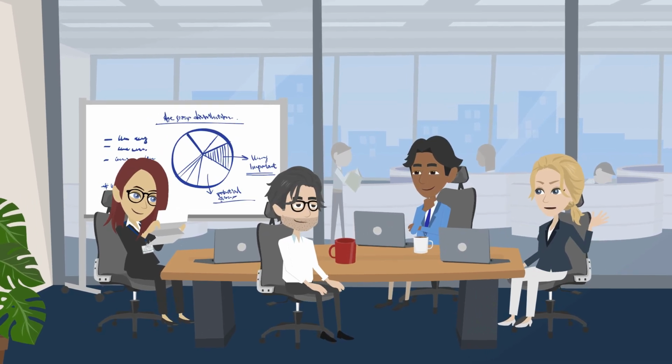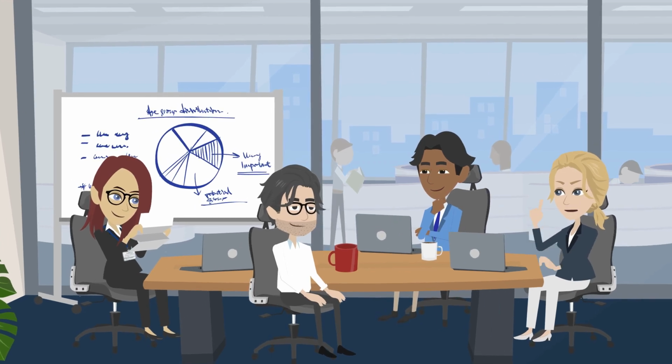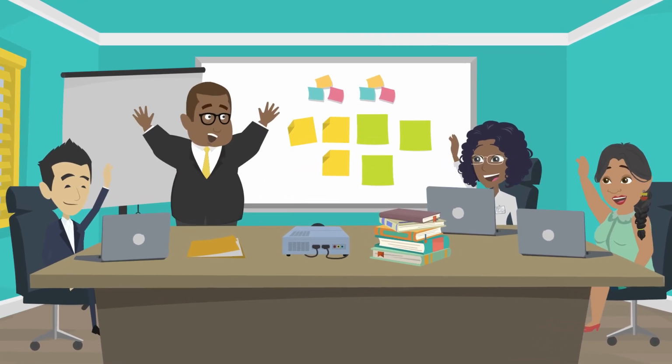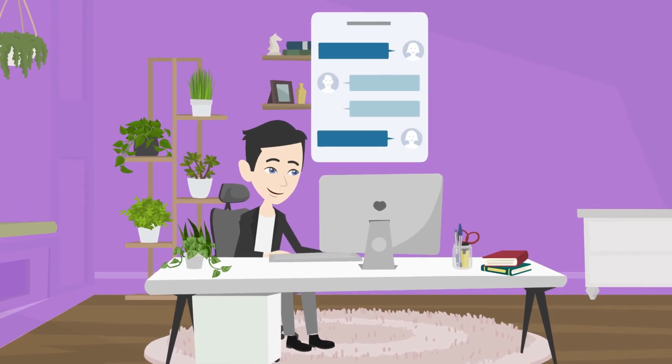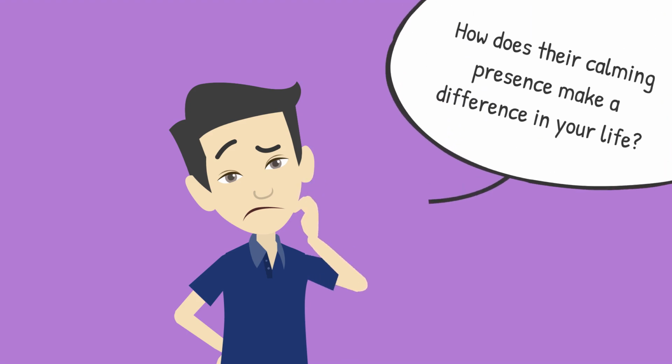But their strength lies in their consistency and empathy. They're the steady force that keeps groups together. Do you know someone who keeps things running smoothly without seeking attention? How does their calming presence make a difference in your life?